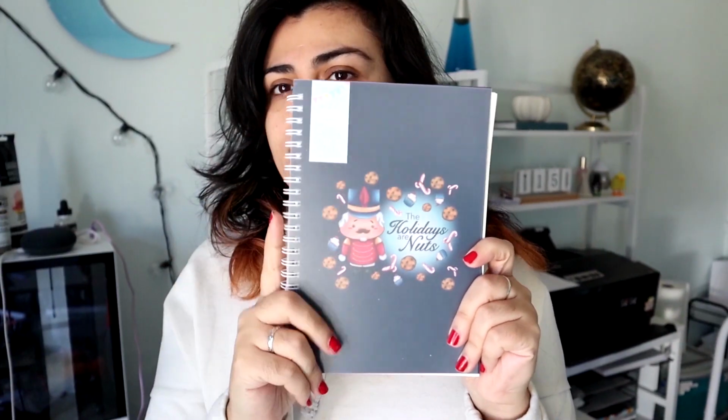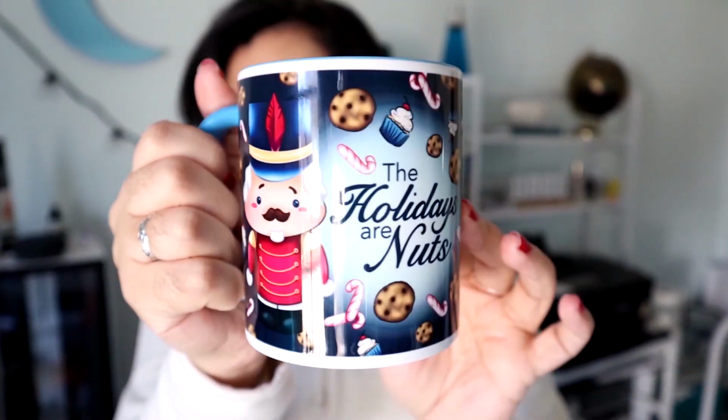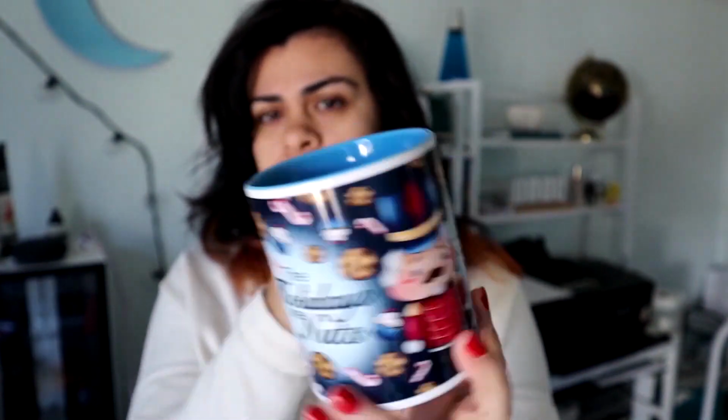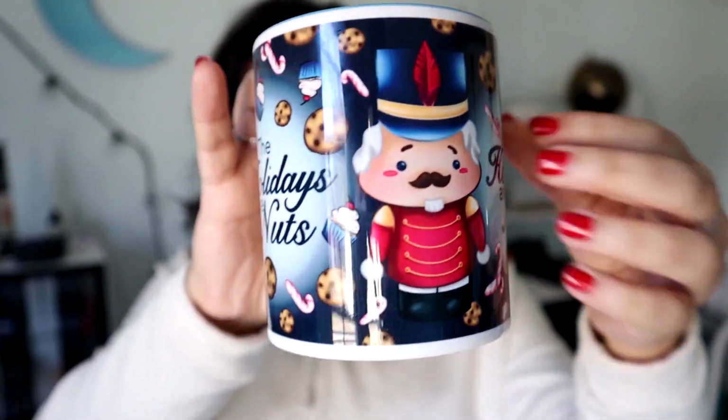This is my notebook, spiral notebook. It does have like that frosted cover, and then on the inside it's a little bit brighter. Ignore the price on there, that's for the market. And then on the inside it's manila paper. All right, so then next, these I had last year. They are the mugs, the Holidays Are Nuts mugs, and they're printed on both sides, so you know, right-handed, left-handed. These are, I believe, 11 ounce mugs. So those will be sold there as well.